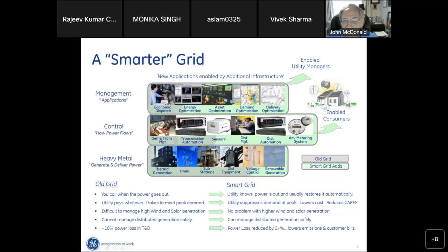Okay? And then we're doing a lot with the distribution management. That's a separate control system to manage the distribution part of the grid. Distribution automation is the intelligence on the feeders downstream of the substation. And then we're adding a lot of smart meters. All right, so there's a lot of smart grid additions being done.